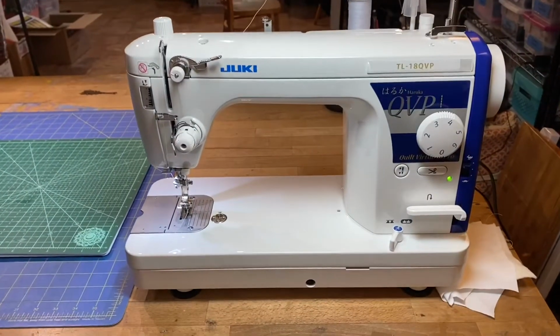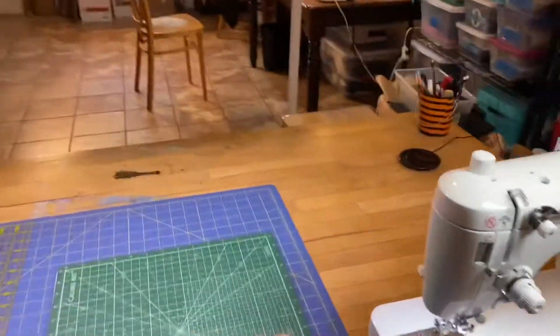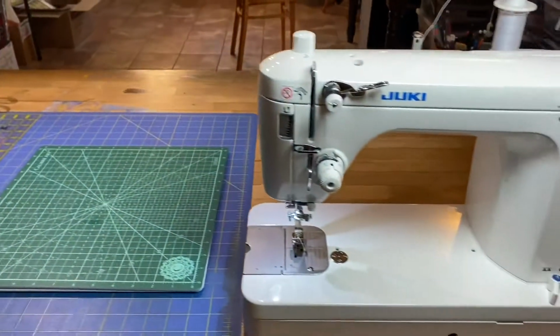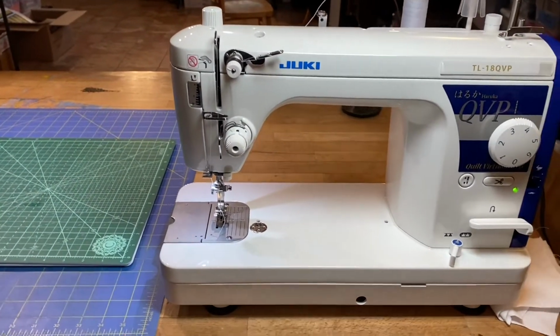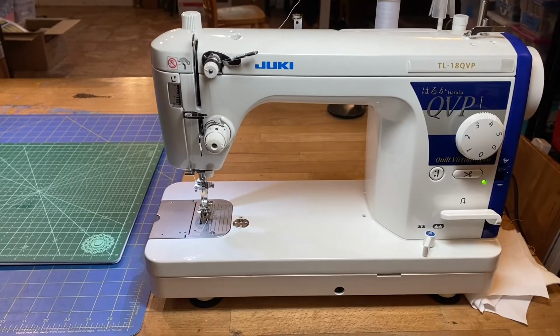But the reason for that is when I'm manipulating a large quilt through the machine, I need to have all this table space behind it to catch the quilt and to hold the rest of the quilt on while I'm working. And I'll tell you guys, I'm actually excited. I got a new piece of gear. Actually, it just arrived literally today.